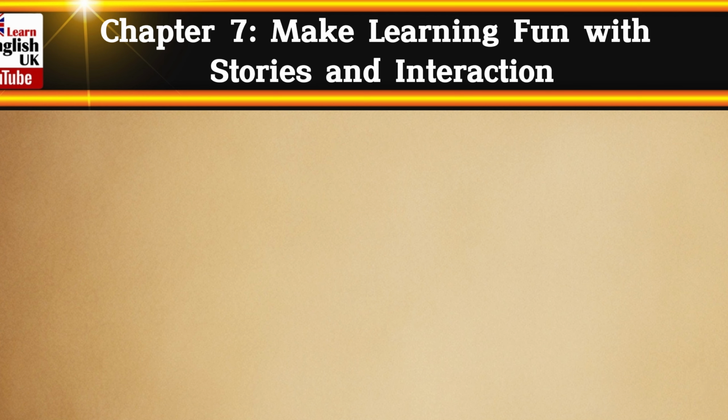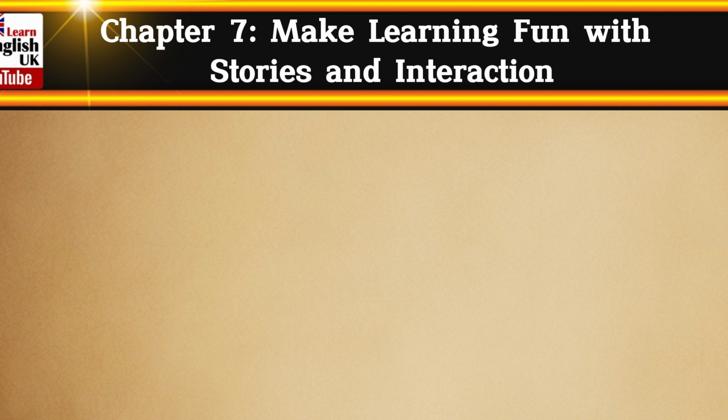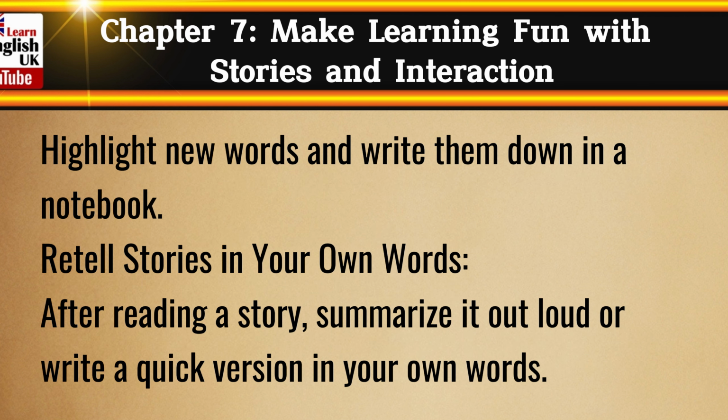Chapter 7. Make learning fun with stories and interaction. Stories are an effortless way to learn vocabulary, grammar, and pronunciation at once. Start with simple British stories. Read fairy tales or short novels like Peter Rabbit. Highlight new words and write them down in a notebook.